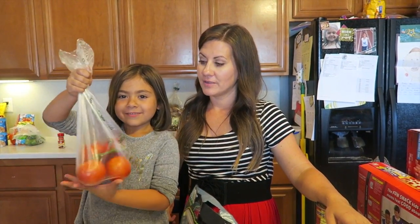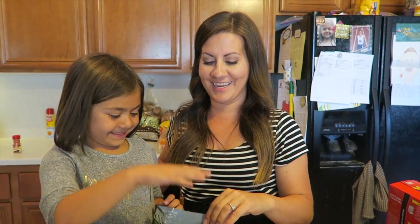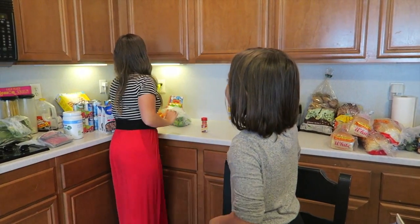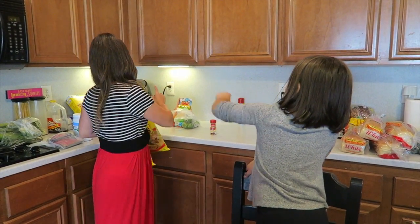tomatoes or tomatoes? I don't think I've ever heard anyone say tomato. Maybe if we had Ashlyn in here, she would say it with an accent. Tomato. Don't eat it, we haven't washed it yet. But these grapes do look delicious. Milk, the white milk. This? Yeah. And get those chips right there. And also get that cereal right there, in the very back.